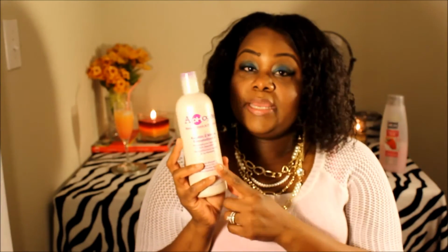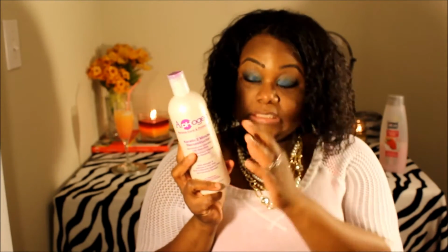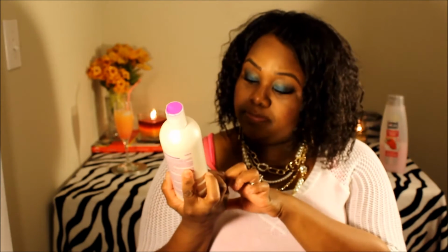2-minute reconstructor. I like this. After I wash my hair twice with the shampoo, I rinse that out, and then I put this reconstructor in for 2 minutes. I feel like this gives my hair lots of strength. My hair feels really strong, because it is protein based. It's a 2-minute reconstructor. So once I wash my hair, I put this in for 2 minutes. I put a heat cap on, the plastic cap. If you don't have a plastic cap, girl, you can just use a plastic grocery bag. That works the same way.